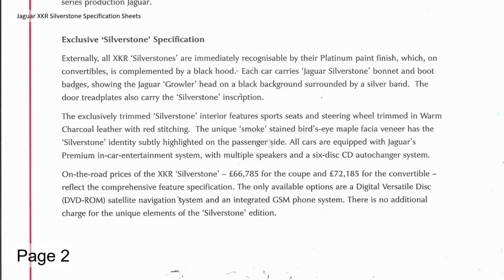Exclusive Silverstone specification. Externally, all the XKR Silverstones are immediately recognizable by all being the same boring silver paint finish. Sorry, by their platinum paint finish, which on convertibles is complemented by a black hood. Each carried Jaguar Silverstone bonnet and boot badges, showing the Jaguar growler head on a black background surrounded by a silver band. The door tread plates also carry Silverstone inscription. Exclusively trimmed Silverstone interior features sport seats and a steering wheel trimmed in warm charcoal leather with red stitching. The unique smoked stained bird's eye maple fascia veneer has the Silverstone identity subtly highlighted on the passenger side, basically on the airbag cover.